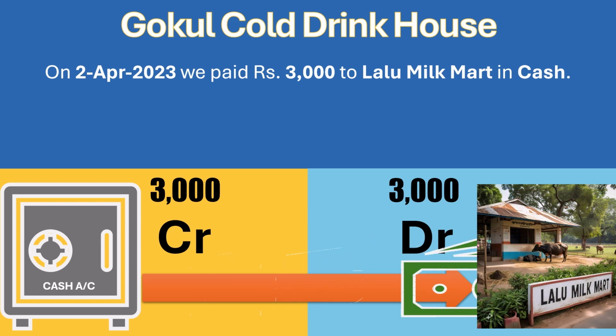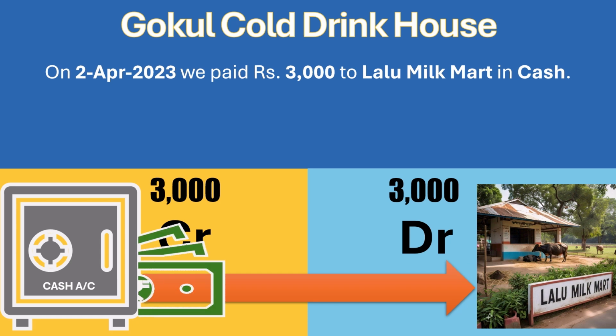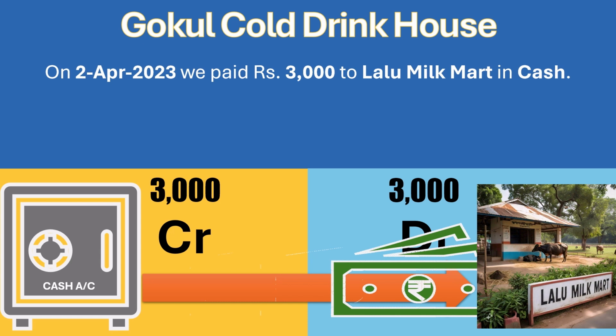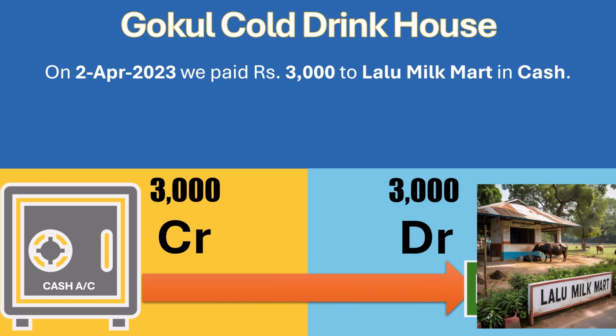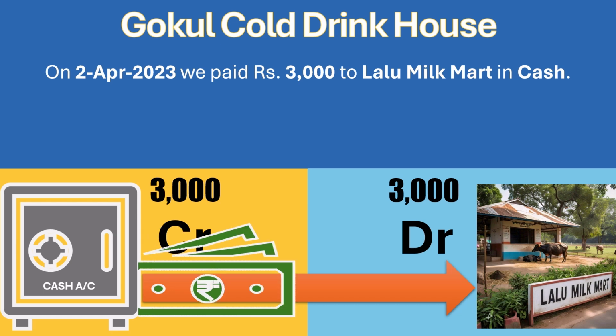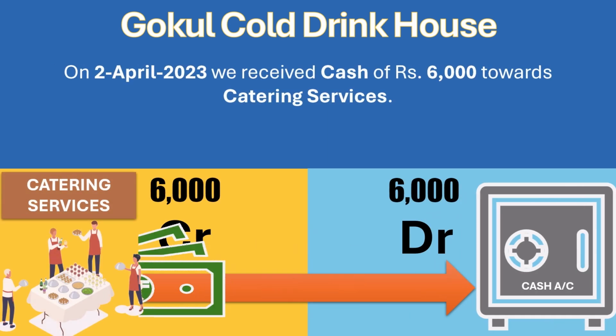Here we took out the cash from the cash box and this cash was sent to Lalu Milk Mart. The direction of the transaction is towards Lalu Milk Mart. Here we will debit the ledger of Lalu Milk Mart by 3,000 and credit the cash ledger by 3,000. The next entry is entry number 6.